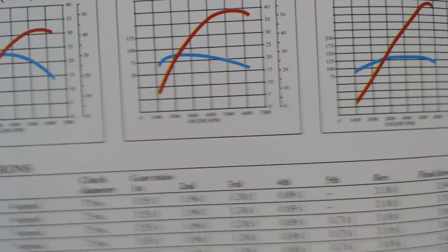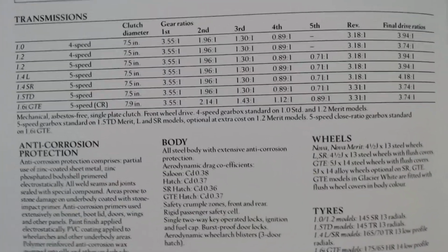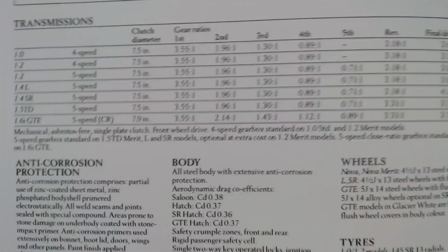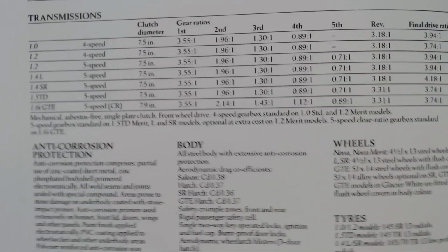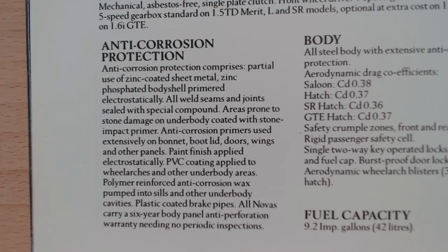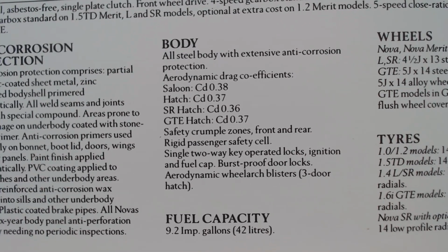And then it gives you some of these sort of engine readings, torque, power on the various models. Some transmission information, the 1.4 on the 1 litre and 1.2, although you can get the 1.2 as a 5-speed as well. Bit of information there about anti-corrosion protection. The body, giving sort of drag coefficient figures, interestingly enough. Strange that the SR is kind of the best at 0.36, although those figures aren't really amazing, are they, by any stretch of the imagination.